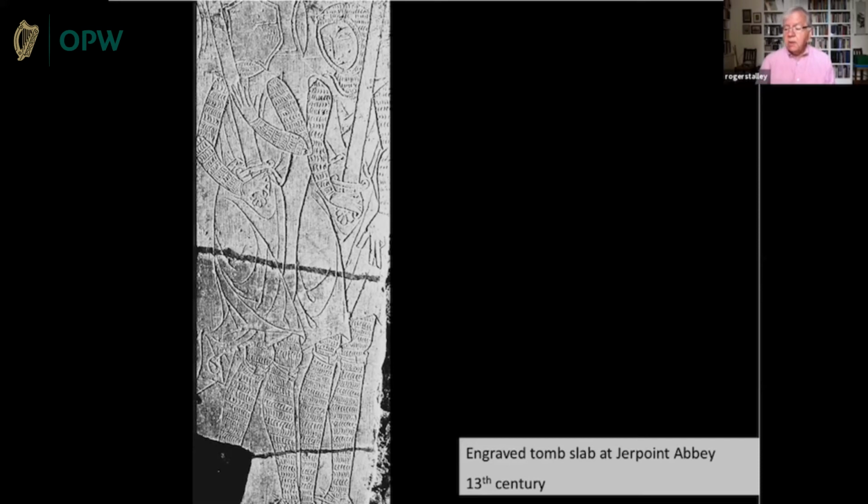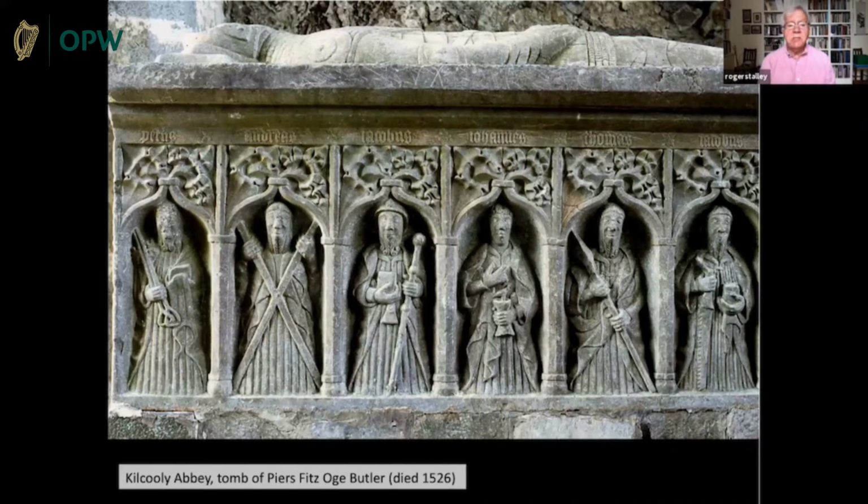Now, as the Middle Ages wore on, these monuments got ever more impressive, and we see a fair number of them, particularly from the 15th and the 16th century. I'm taking you here to Kilcooley Abbey in Tipperary, where one of the Butler family, you can see him lying on the top of the tomb chest there in his magnificent armour. And the chest now has become decorated in a fantastic way, this time with little designs, little images of the apostles. And each of the apostles of Christ has his own attribute or insignia telling us who he is.